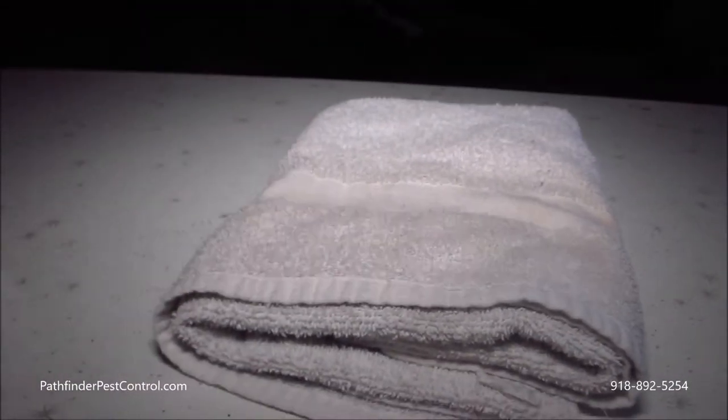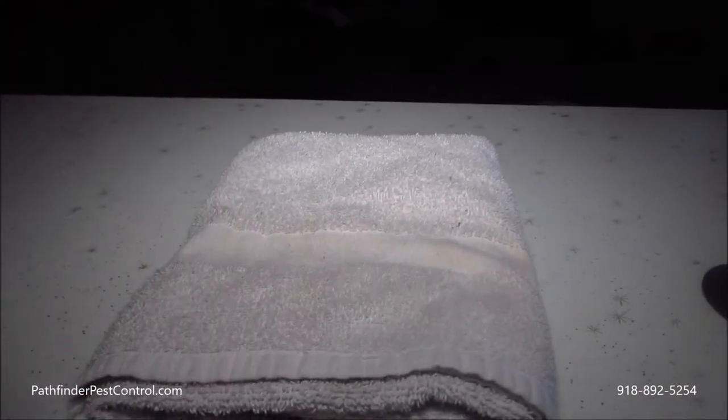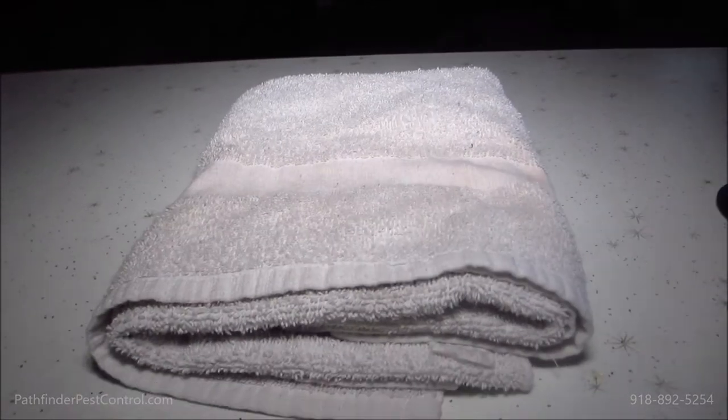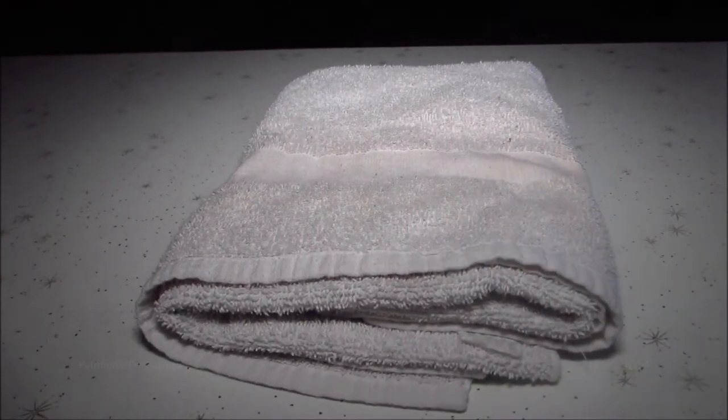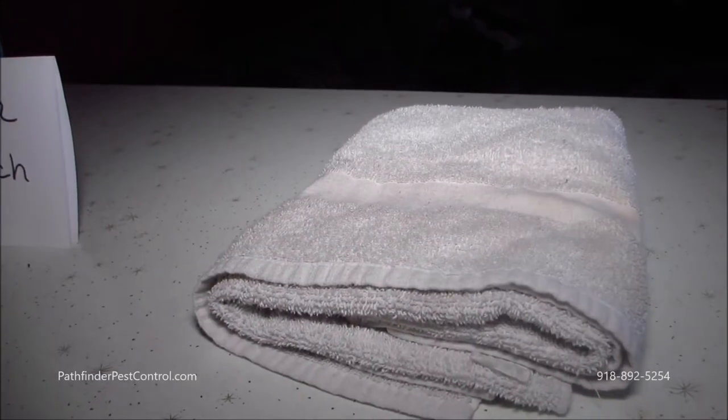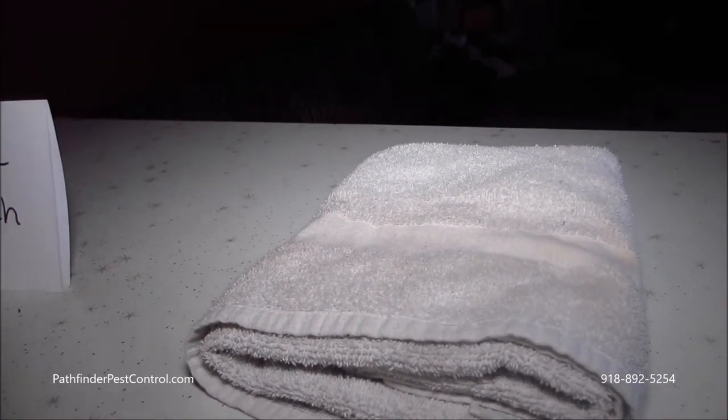Here we have a towel. I use a towel because you're going to want to use this for the bathtub and the sink in your kitchen to dry out any excess water. Like we say, we're making it really hard for roaches to find water and to get to water.